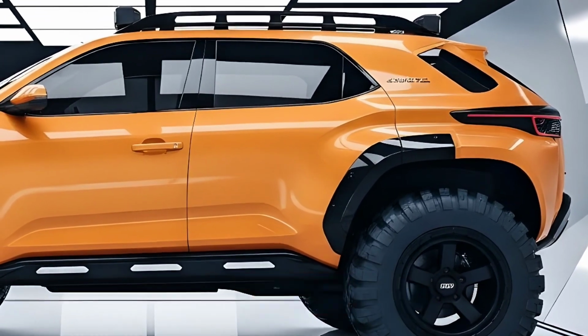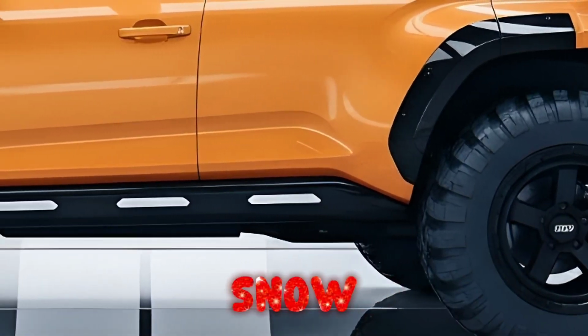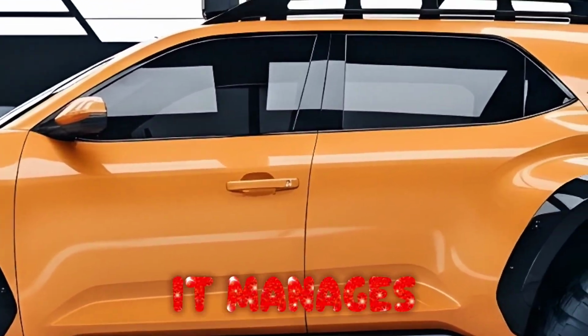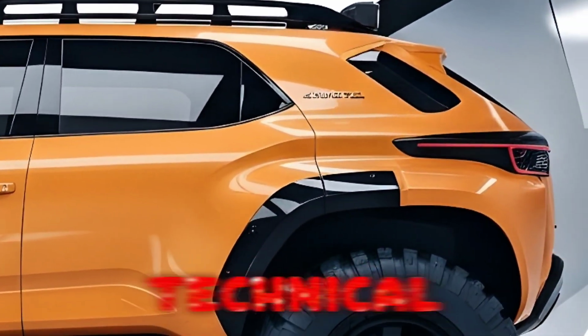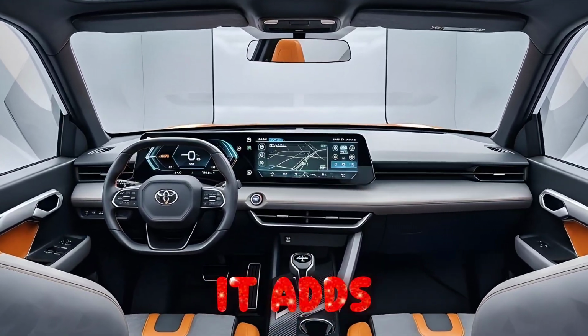Skid plates protecting the underbody, multi-terrain select modes allowing you to adjust throttle and traction settings for sand, mud, rocks, and snow. Toyota's crawl control system is expected to return, essentially off-road cruise control. It manages throttle and braking automatically so the driver can focus purely on steering through technical obstacles. For beginners, this makes off-roading less intimidating. For experienced drivers, it adds precision.